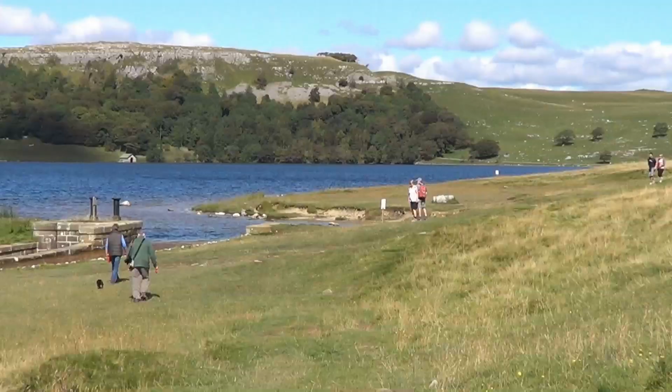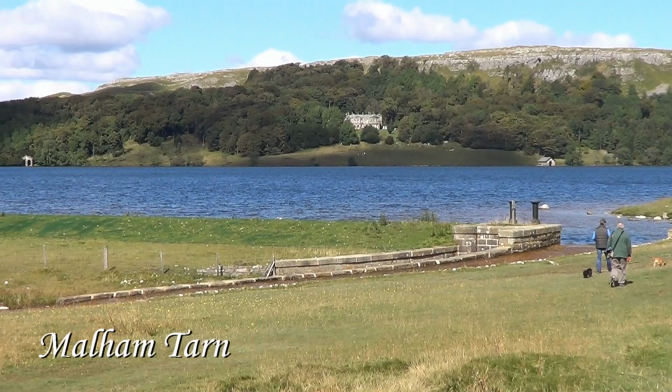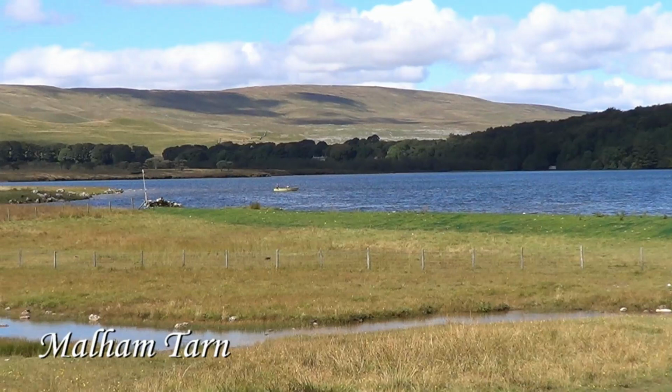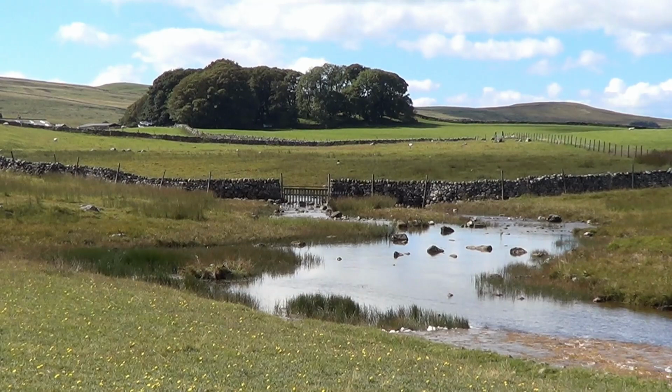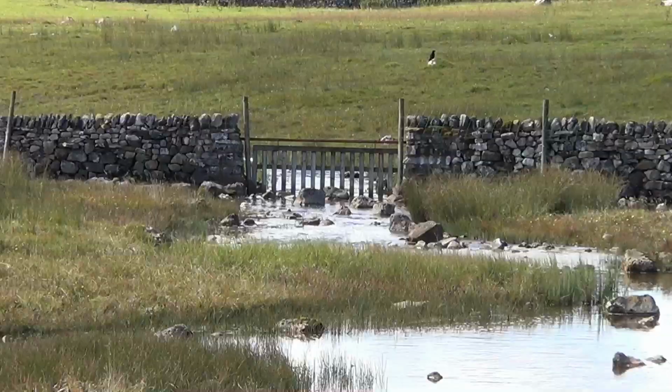It was around lunchtime when I arrived at Malham Tarn. Set high on Malham Moor, the Tarn is a large lake formed by glaciation in the last ice age, made famous as the setting for Charles Kingsley's classic children's novel, The Water Babies.